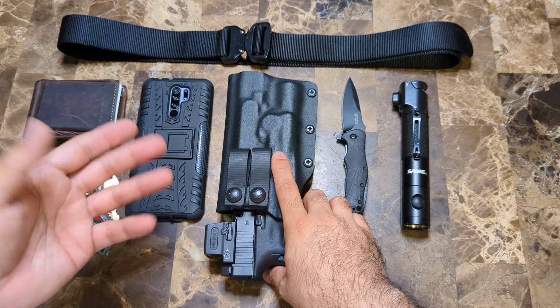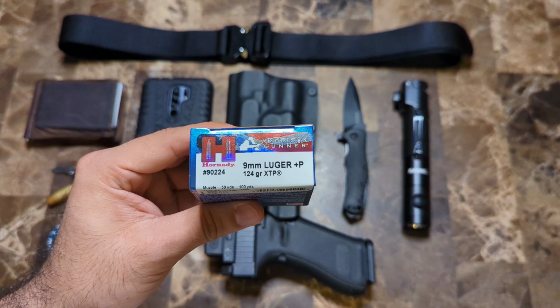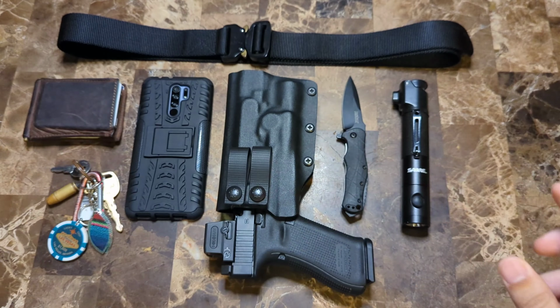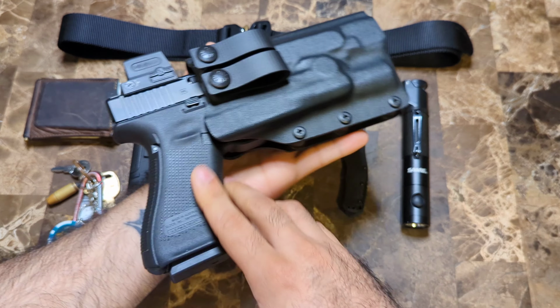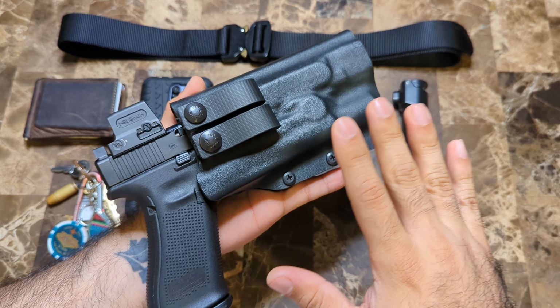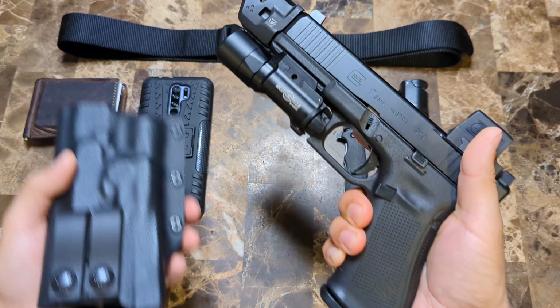Obviously the first and main thing was to make sure that the carry ammo, which is this Hornady American Gunner, the 124 grain XTP bullet, this is plus P ammo, worked with the compensator. The very first thing I wanted to make sure is that it didn't have any issues feeding reliably, that it wasn't going to fail to extract correctly, or just generally not work the way it should. So once I noticed that the ammo was working perfectly fine, the next thing was the holster, right? I got that comfortably working for me, and that's pretty much the result.